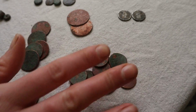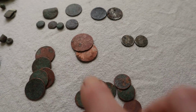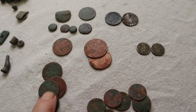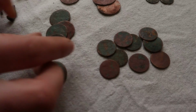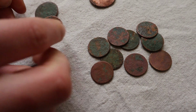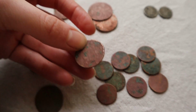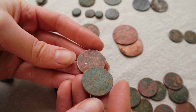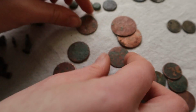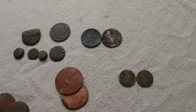These are all modern pennies. 1p's. Look how many 1p's we got. We think this is a 2p, and I think these are all halfpennies. It's very hard to tell because 2p's and halfpennies are very similar in size. I can see the Queen's head on some of these if you look at them at a certain angle. So I think most of them, unfortunately, are 2p's and 1p's.